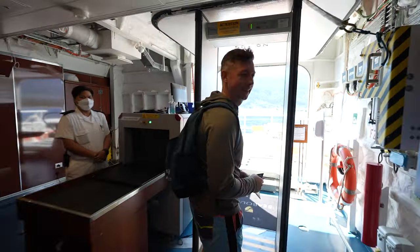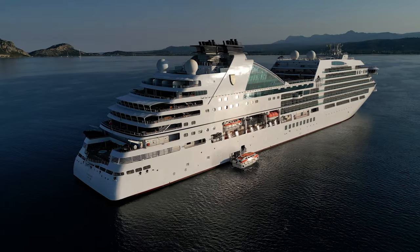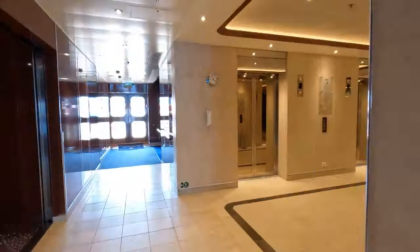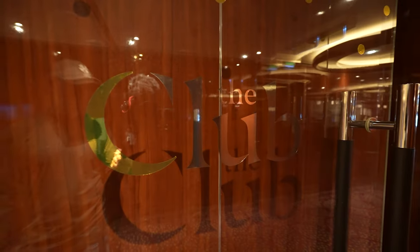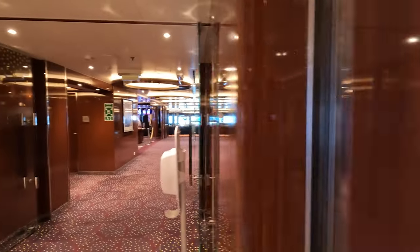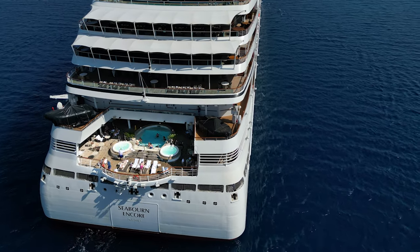Third deck is where the tender embarkation is, where people go in and out from the ship, going to the port with a smaller boat. Now we reach the aft of the boat, we are on deck 5, and here you can find the club and the casino. Walking all the way through the casino, you reach the stern of the boat. Let's take a look at what's there.